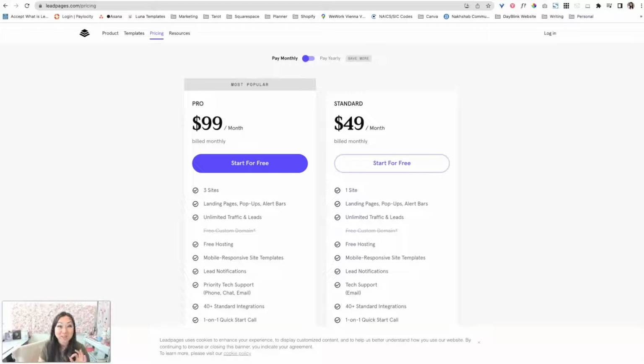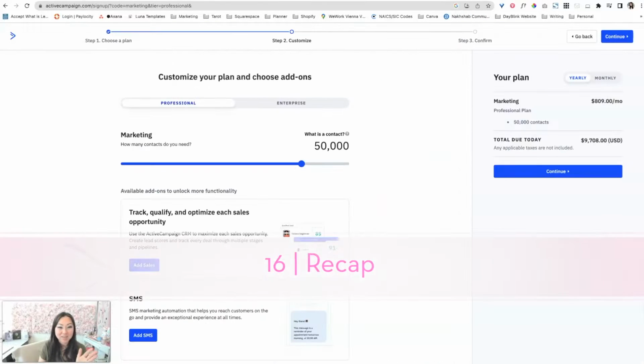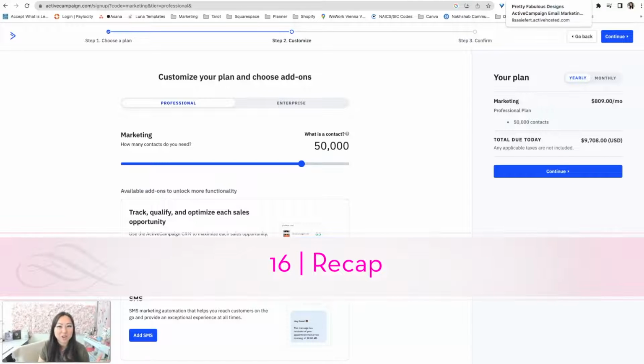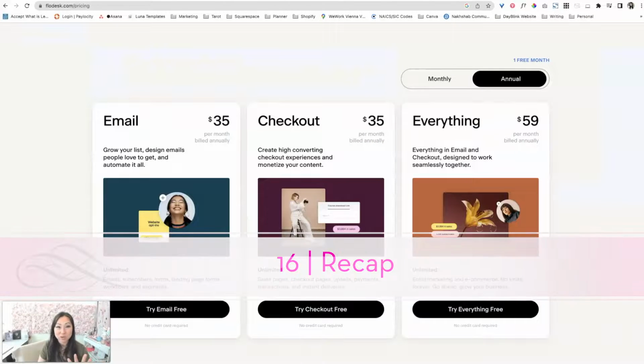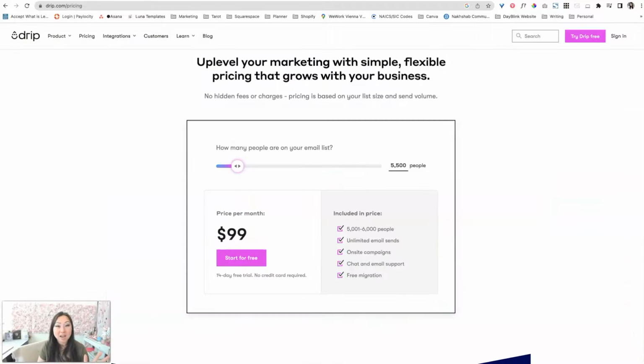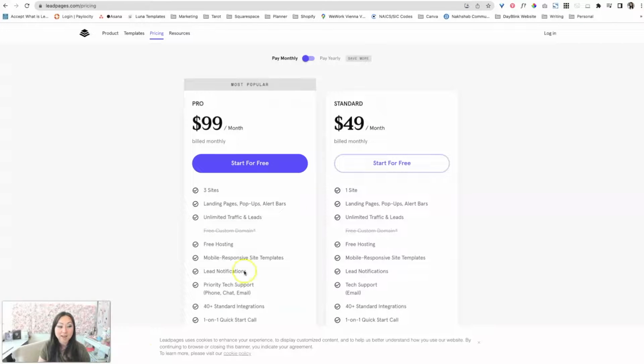So again, just to recap, I left ActiveCampaign because it was just too expensive and honestly it was kind of ugly, the interface inside, and like this is the interface on the back end. And I went instead to FloDesk for the majority of my mailing list and a combination of Drip and LeadPages.